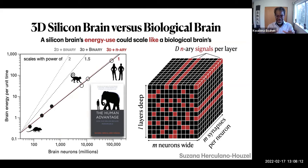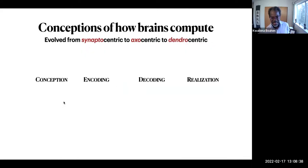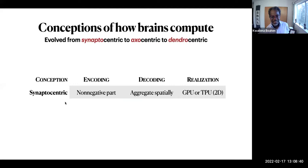Okay, so we can get more into other things that this predicts about the brain later, but I want to put this into the larger context. We started talking about NETtalk from the 80s, and over the last 60 or 80 years, the conception of how the brain computes has evolved. We started with what I call the synaptocentric conception. This means that the emphasis is on the synaptic weights. That's where you are getting your power from.